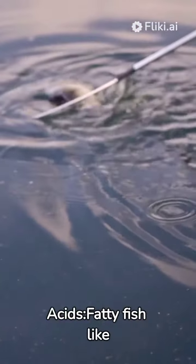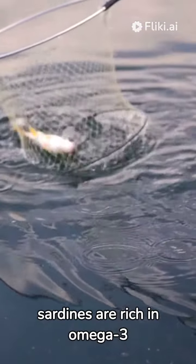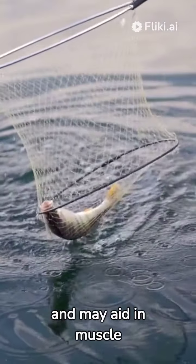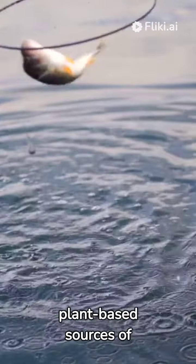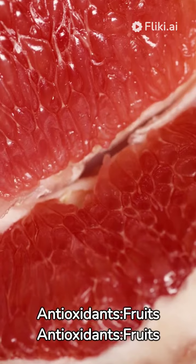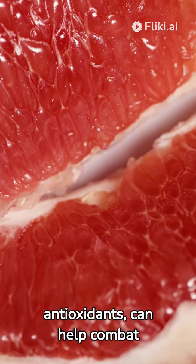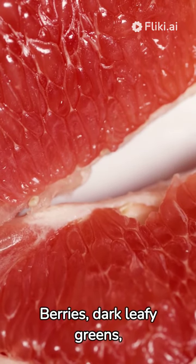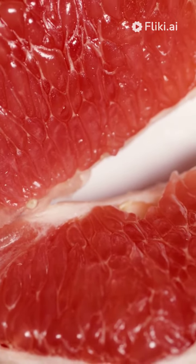Omega-3 fatty acids: fatty fish like salmon, mackerel, and sardines are rich in omega-3 fatty acids, which have anti-inflammatory properties and may aid in muscle recovery. Flax seeds, chia seeds, and walnuts are plant-based sources of omega-3s. Antioxidants: fruits and vegetables, particularly those rich in antioxidants, can help combat inflammation and oxidative stress. Berries, dark leafy greens, and colorful vegetables are excellent choices.